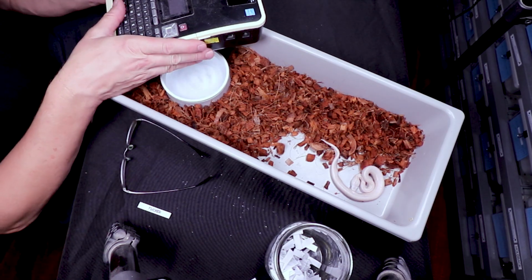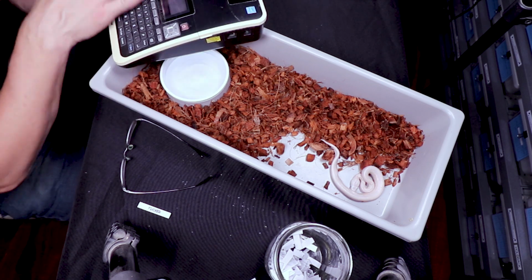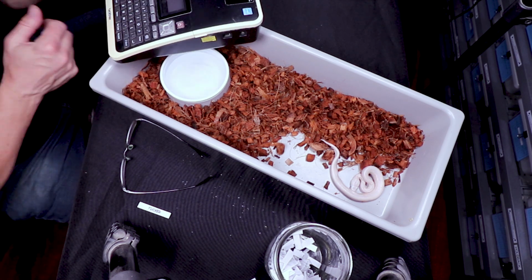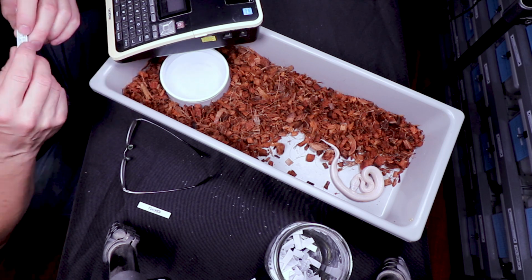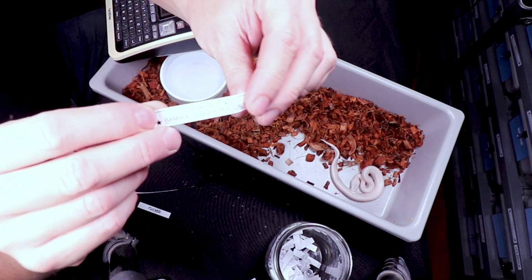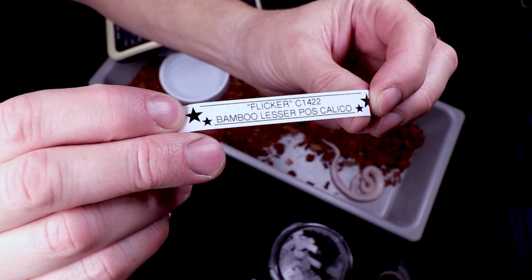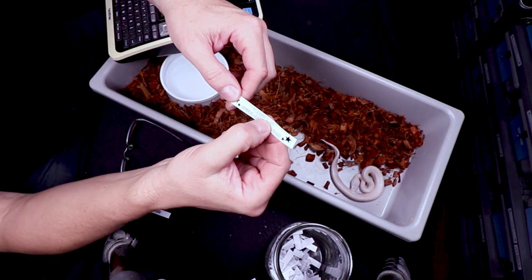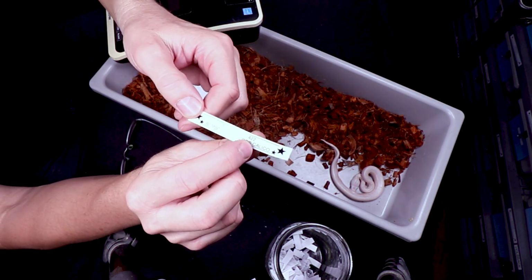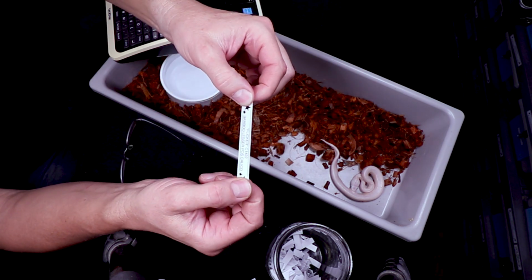So another thing I do is I print a label with my Brother P-Touch that is really dusty. It's been a while since I used it, and it's been like a month since I actually had some hatchlings, which is kind of crazy. And this is the label I make. I make a label for every tub. That's what it looks like. And this is Flicker, Clutch 14 of 2022, so C1422. It's a bamboo lesser possible calico.